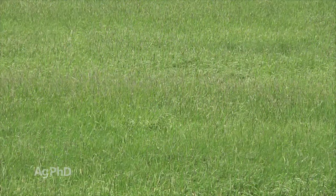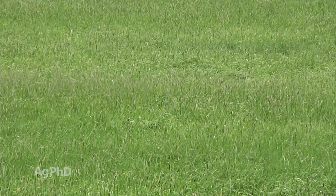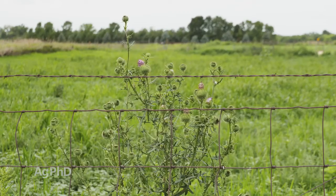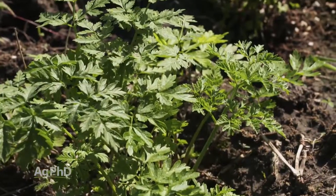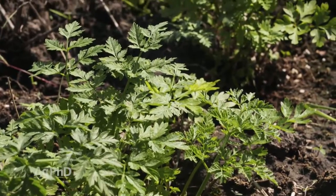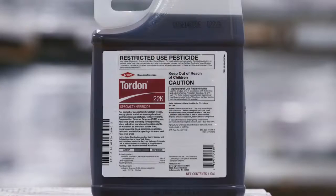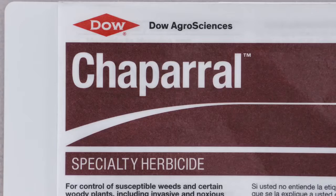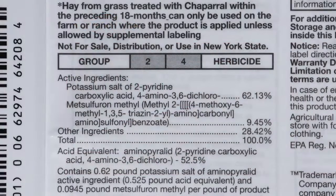The challenge here is we're often growing in a perennial grass situation, and if you've got something competing with the perennial, very likely it's a biennial or a perennial weed. It could be a certain type of thistle, it could be a variety of different weeds, and there are different choices that you can use to get them under control. Now if it's a long-term pasture, you can use some of the strongest options like Tordon or Milestone, or a product like Chaparral that has Milestone in combination with Ally.